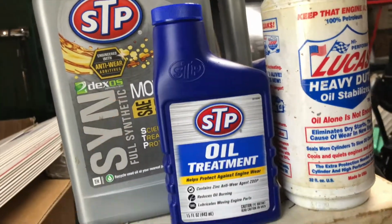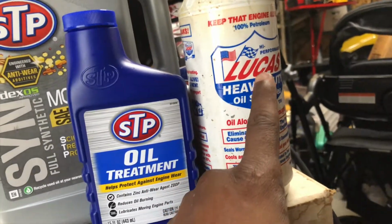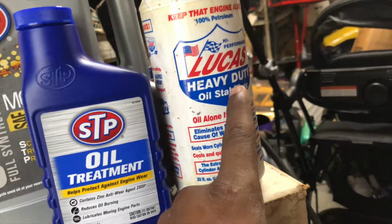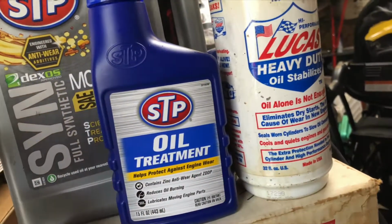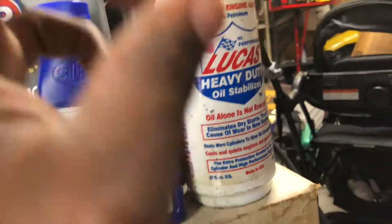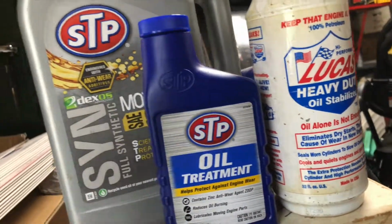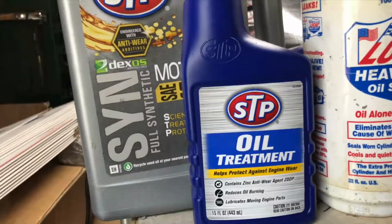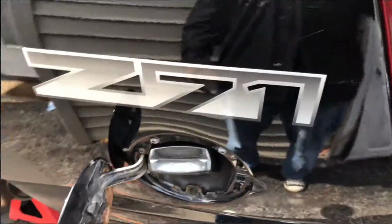And some form of oil treatment, whether it's the STP oil treatment or the Lucas oil stabilizer. This is my preference right here. This is what I recommend. I've been using this stuff for years. It is great. Oil alone, like it says, is not good enough. Use some type of oil treatment or oil stabilizer. And I'll recommend full synthetic, even though the synthetic blend is fairly good for vehicles with high mileage. But those are my recommendations also.